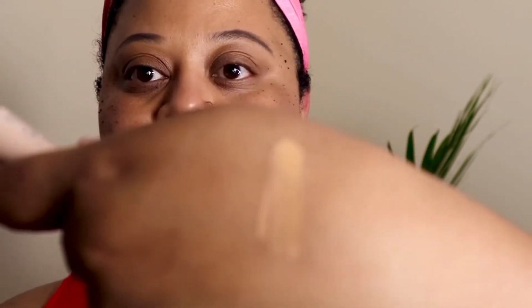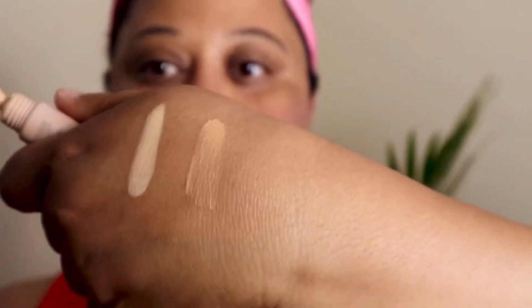That's Peach. And then I got the shade Deep Butter, which is more of a yellow, kind of a, not a cool tone. This is more of a neutral yellow. And this is Deep Butter. You can see the difference between the peach and the deep butter here.